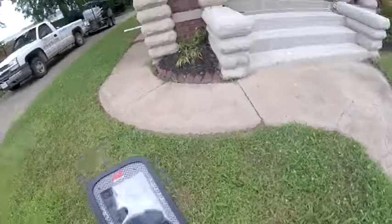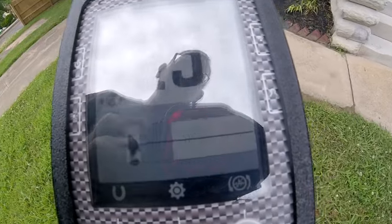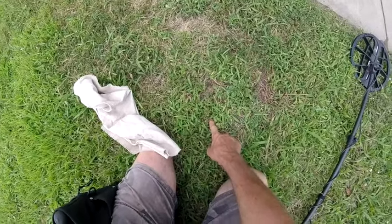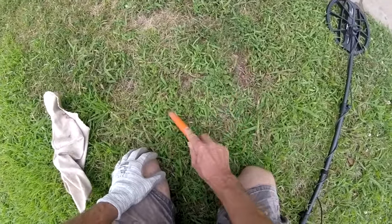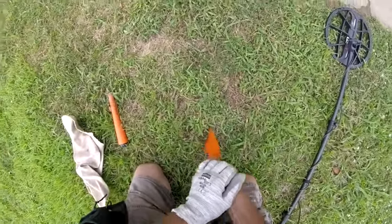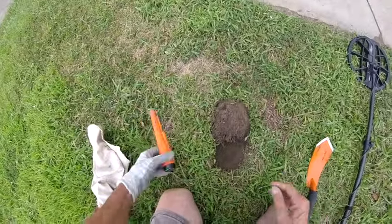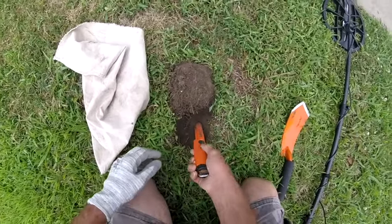Could be a nickel. Let's see. All right, let's see if we have a nickel. In the nickel range, it could be a ring. You never know. We're going to see if it's shallow. It's not shallow. So we're going to pop up the dirt a little bit here. Right in there.